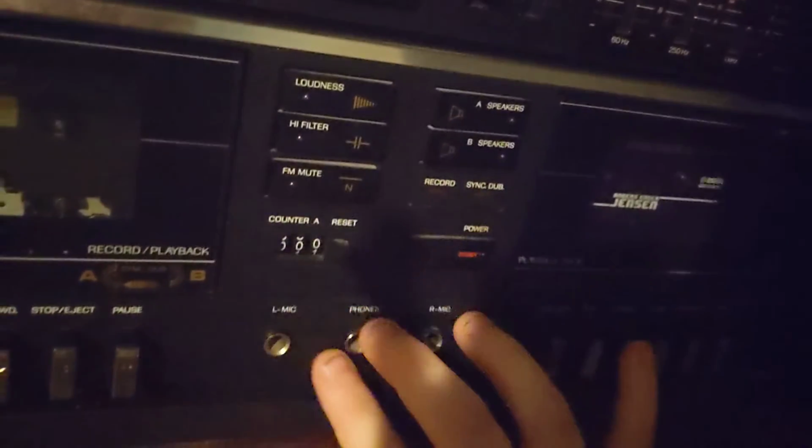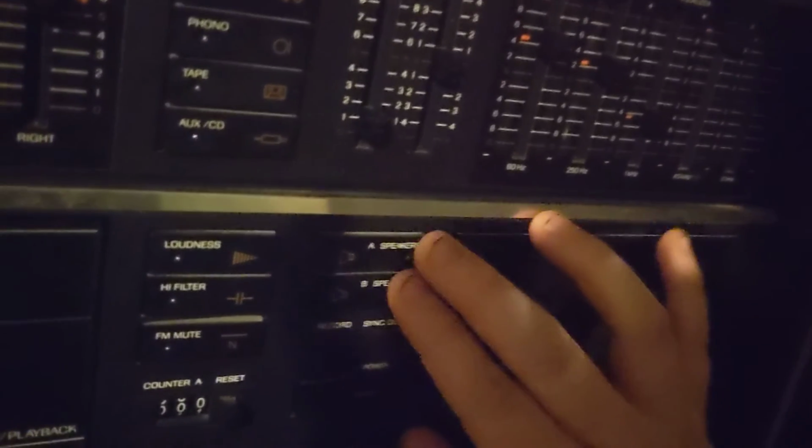You've got buttons here for a couple of different things, like a low pass filter and stuff like that. Got a tape counter, return to 0 button. You've got your hot switches for your 2 channels. And over here is deck B, which does not have record. This now is a button for synchro dubbing, which I would test out. I've got a spare tape, but it's somewhere, and deck A doesn't really work. Deck B does work. I've got tape in here.